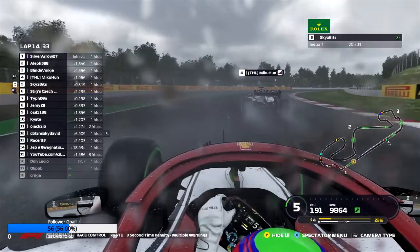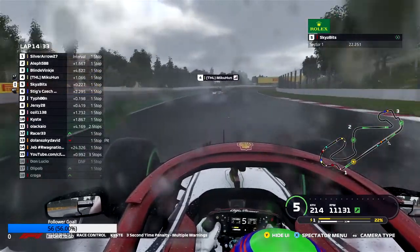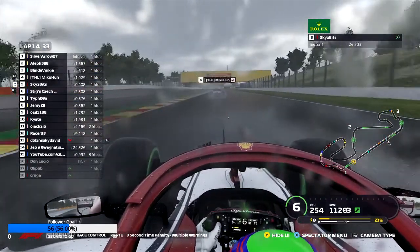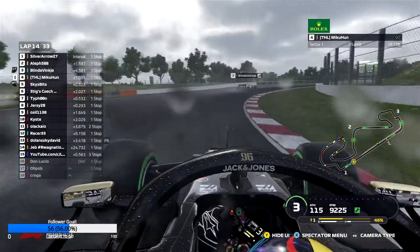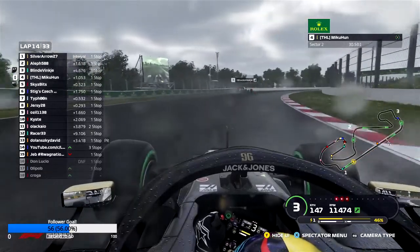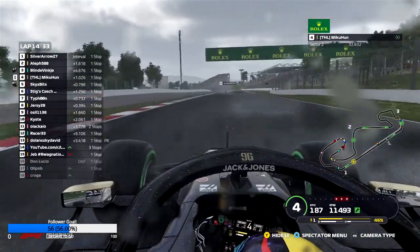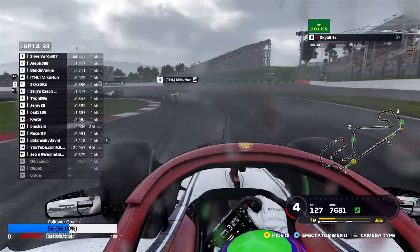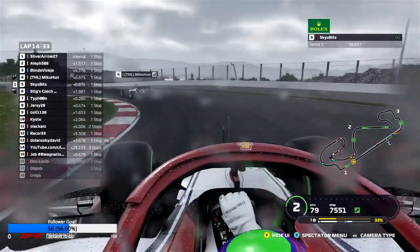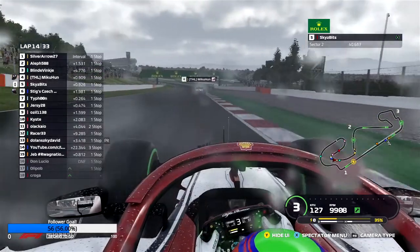Mika Hoon very slow on this hanging right turn here. Skybits looking to be patient as Mika Hoon is now very close to the Mercedes in front of him, keeping things quite close. Obviously, we do not have DRS in this race, so these drivers are not able to enable DRS due to the wet conditions.